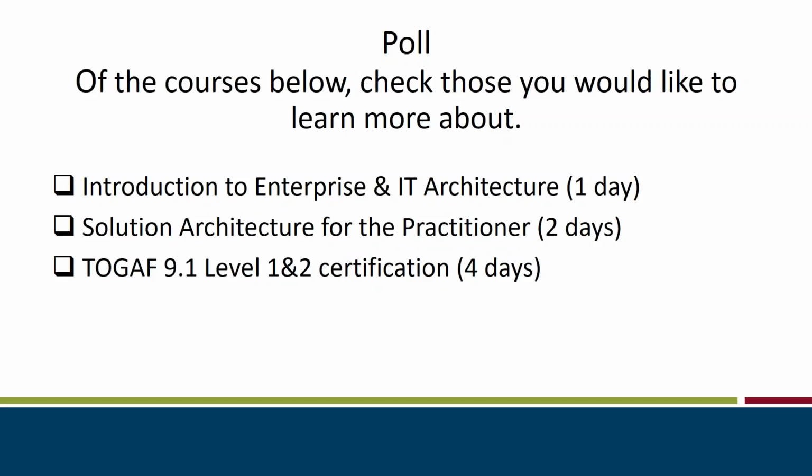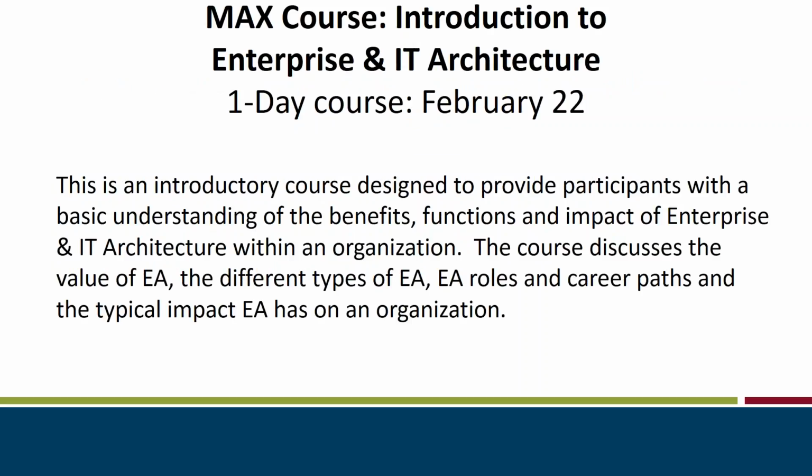And since folks were most interested in that enterprise architecture course, I'll give you just a little bit more about it. We do have a version coming up here on February 22nd. This course is going to be an introductory course designed to help you have an understanding of the benefits of enterprise architecture, what the work of an enterprise architecture team is, the impact it has within an organization. We'll talk about different types of EA. We'll talk about roles and career paths. We'll get into a little more detail around value that we talked about today, and we'll talk about the impact an enterprise architecture has on its organization. So that course is there and available for you.